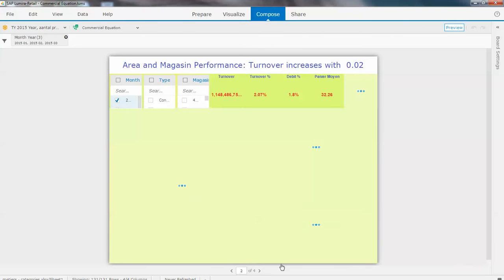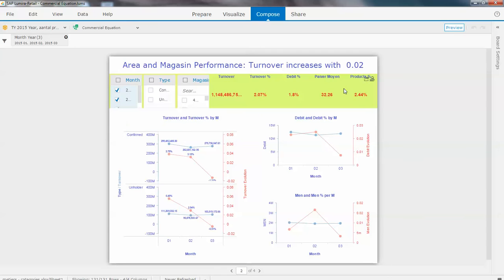The next page is the dashboard itself. The green color was chosen by the customer. Their branding colors are blue and red, which you see all reflected in the different graphs over here. And these graphs were clearly indicated by the customer. Over here you see dynamic text, which indicates whether the turnover increased or decreased with a certain percentage. That's dynamic text that's being used.